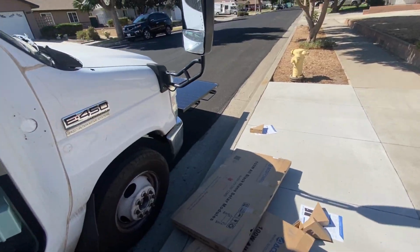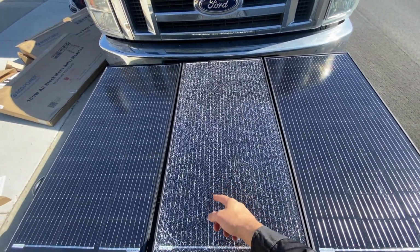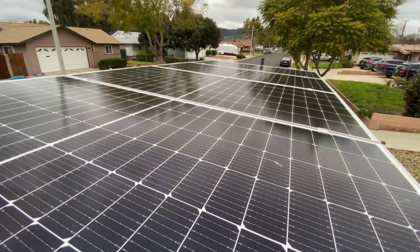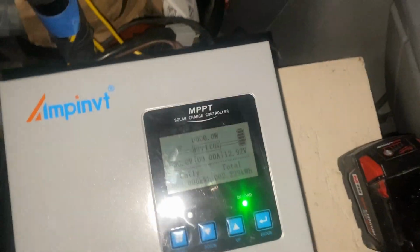This worked, but I realized I didn't want to keep running the engine every day, so I got 300 watts of solar to help mitigate some of that power. But this wasn't enough, so I had to bring out the big guns. I purchased four 455 watt solar panels and eventually got those installed. Keep your eyes peeled for a whole video on the solar coming out soon. I had to upgrade my solar charge controller, and only two of the 455 watt panels was enough for my batteries to be fully charged by 10 a.m.